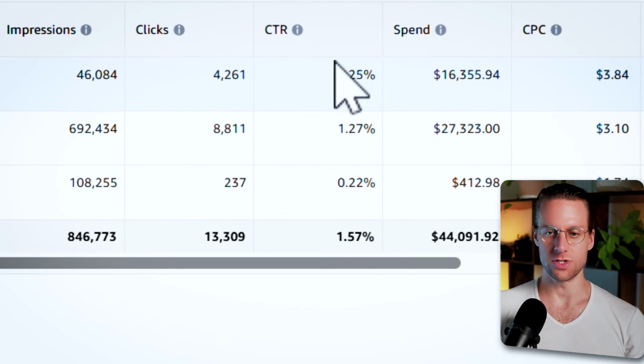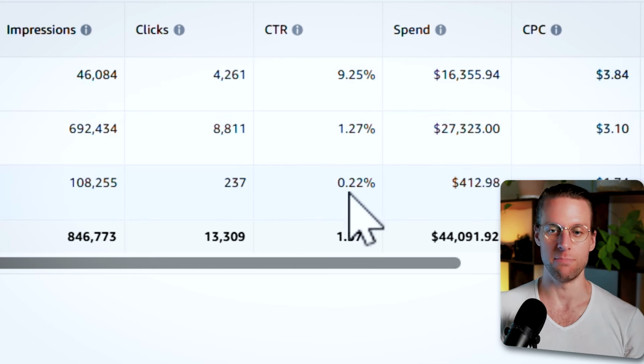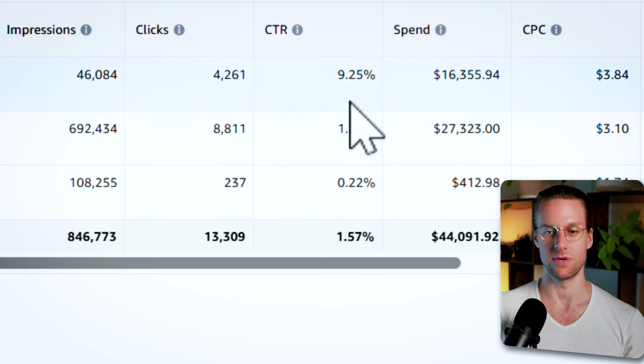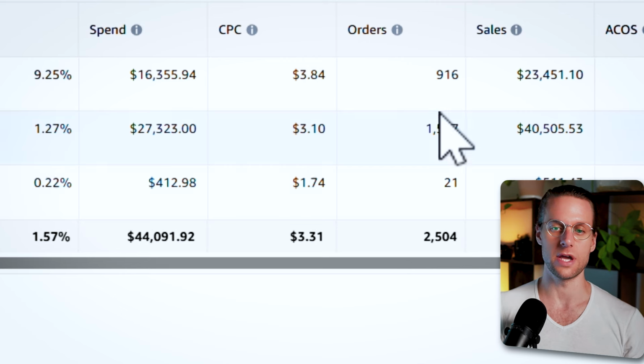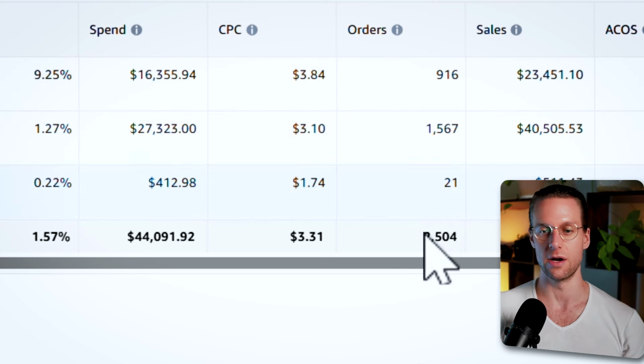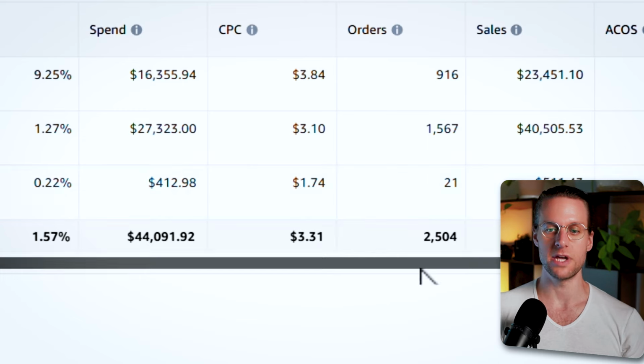Take a look at this top of search click-through rate. For these top of search placements, we're getting a 9% click-through rate, whereas rest of search, we're getting a 1.3% click-through rate. Product pages, we get a 0.2% click-through rate. It's just a night and day difference. Same with the conversion rate. The conversion rate from clicks to orders is much higher on the top of search and much lower on the rest of search and product pages.